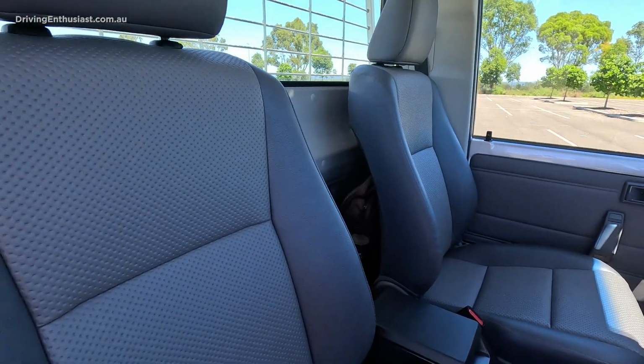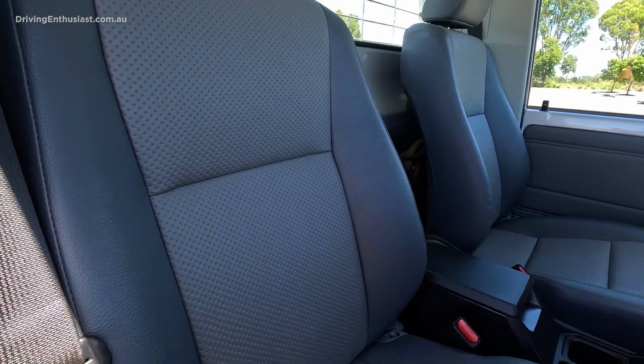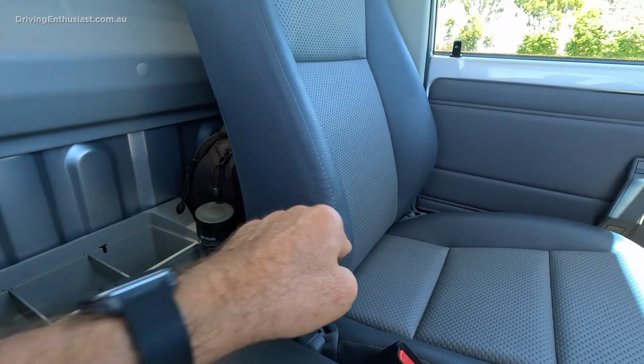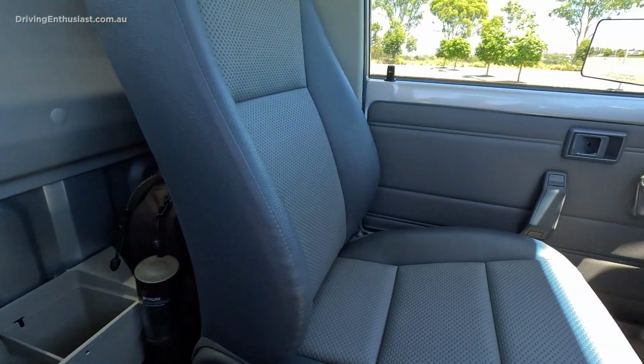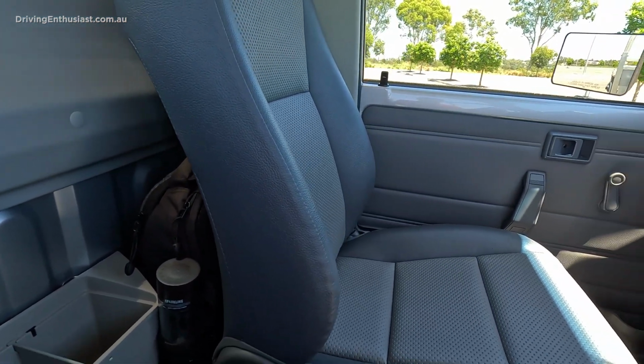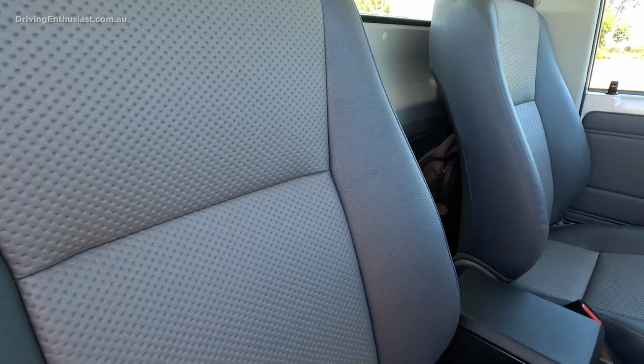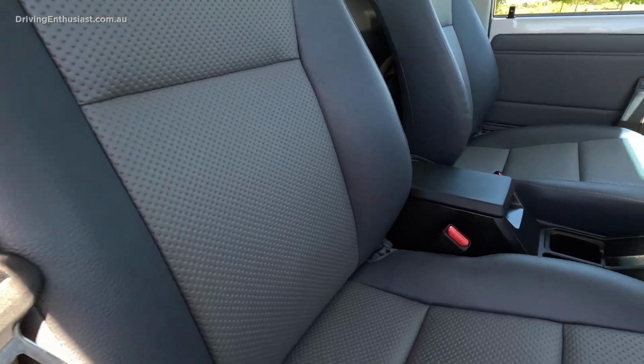Very basic seats continue. Not much support. I mean, they're comfortable enough. There's a little bit of a bolster on the side there. You can kind of see it on that one a bit more. So you do have some lateral support, but yeah, not really that much. They're covered in kind of this vinyl material, so you don't have to worry about them getting all dirty.